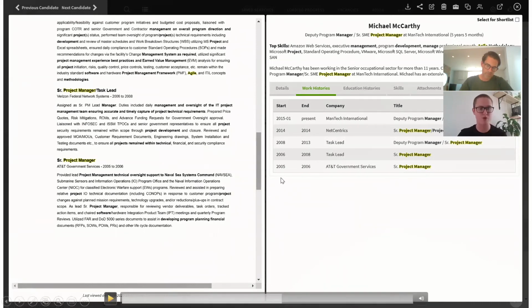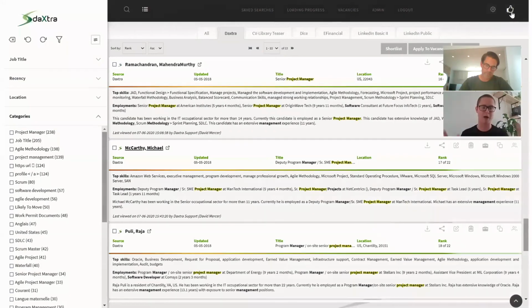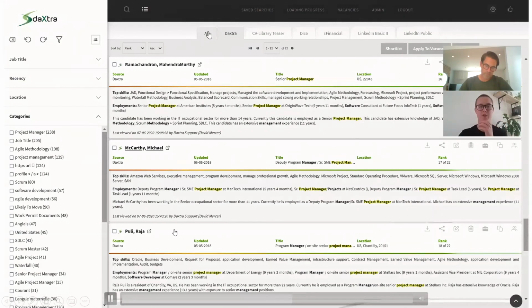So again, we're not tricked by the repetition of a term. We're actually reading that CV, scoring them intelligently, so you're going to get the best candidates at the top of the list. You might have loads of candidates that come back, but you know the best are going to be at the top.